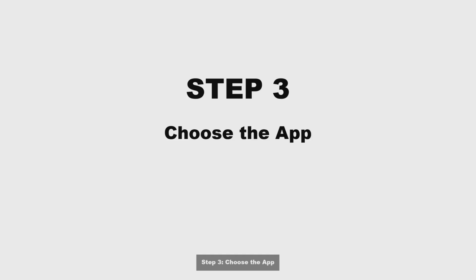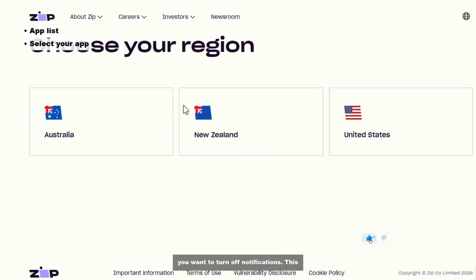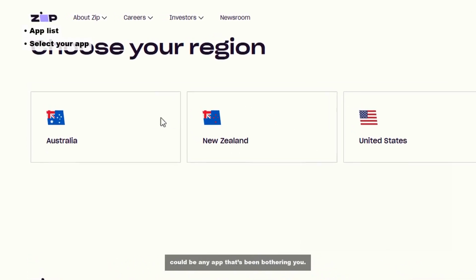Step 3. Choose the app. Find and select the specific app for which you want to turn off notifications. This could be any app that has been bothering you.